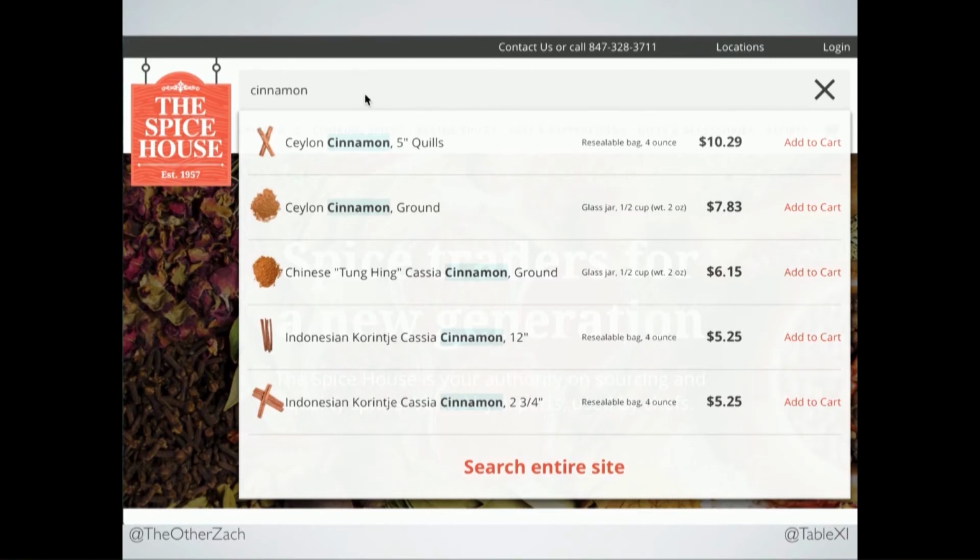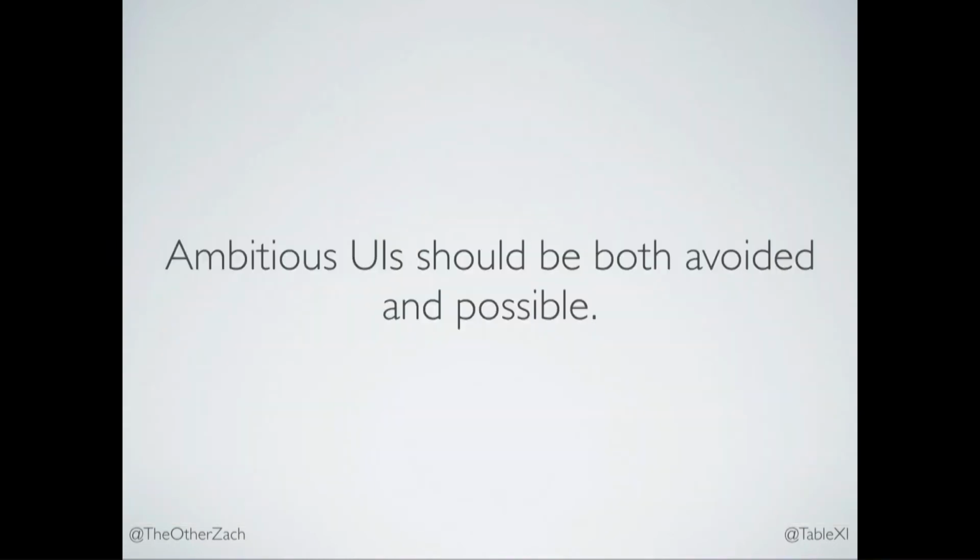But we should be able to have that flexibility, right? We should be able to make novel UIs, right? UIs that don't fit in a predetermined box. Hard things should be possible.